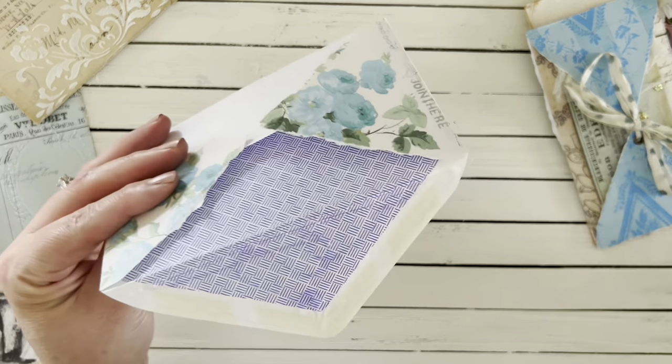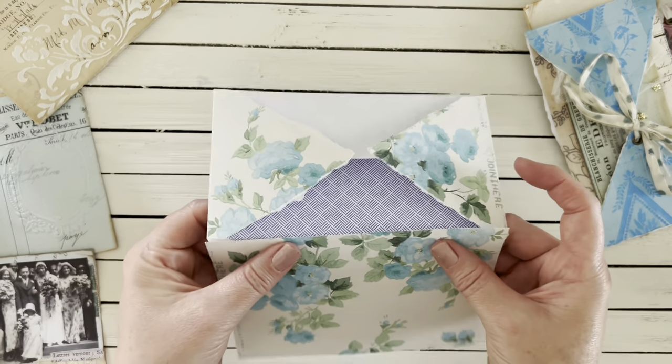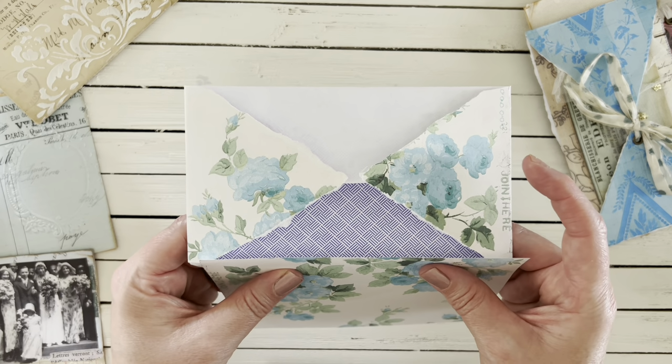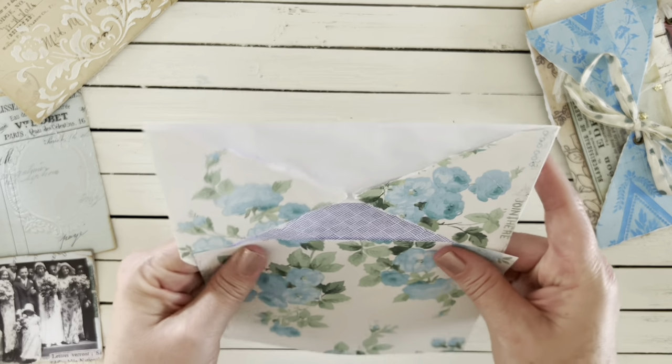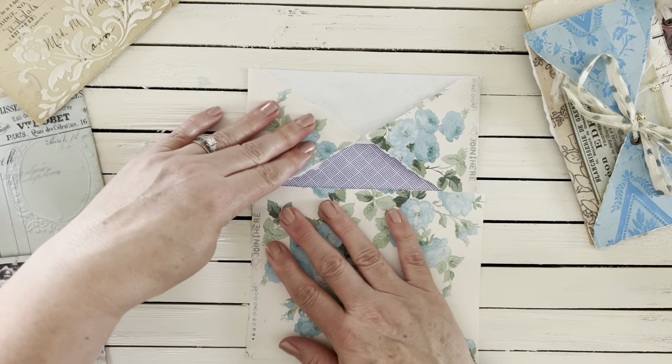So I'm just going to be adding papers to all the different places, all the different flaps. I'm putting a different paper on each one. So I'll go ahead and let some music play for a while, and you'll just be seeing me adding papers to all the different pieces.